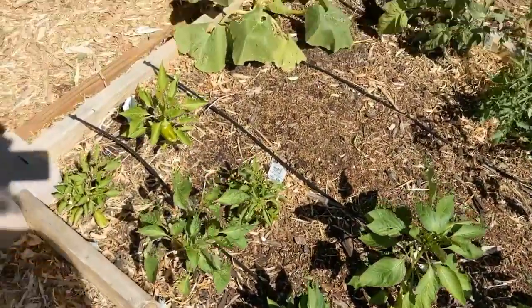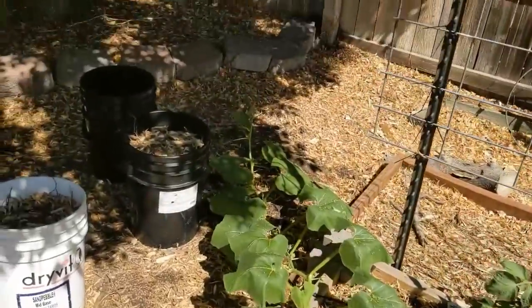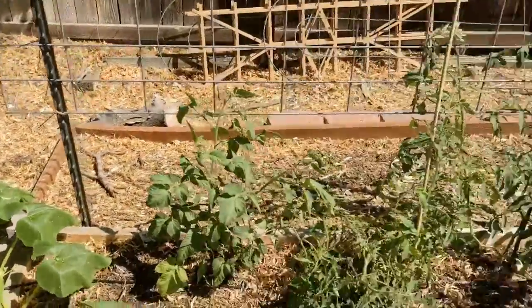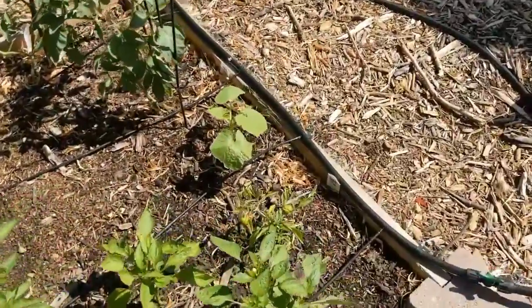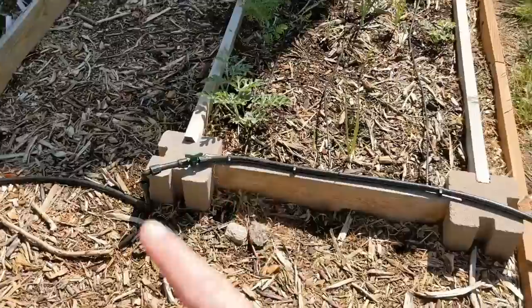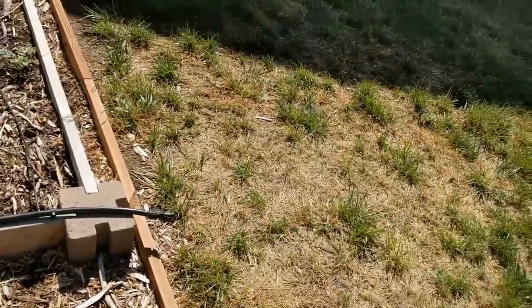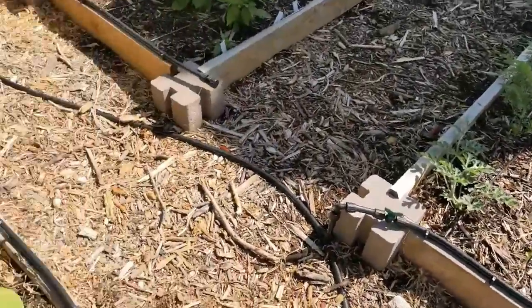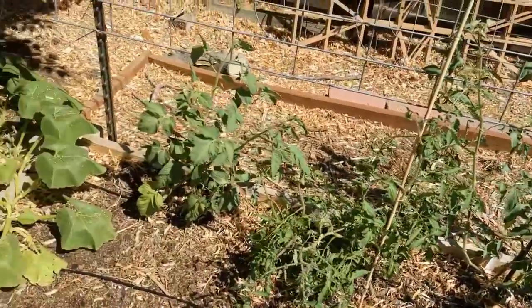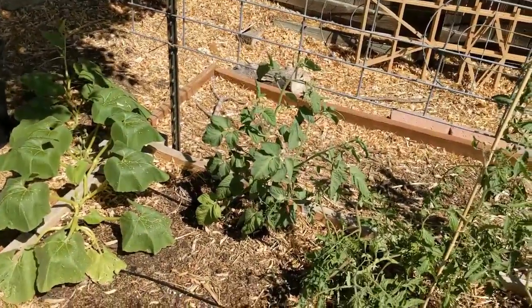So there is that. We have our pumpkin meandering off this way. He gets to live in this quadrant. This pumpkin, if it continues to grow, will kind of ramble this way. And then the watermelons will ramble toward the yard. So that is our rambling things. And then we have more tomatoes back here. Short and sweet garden tour there for you.